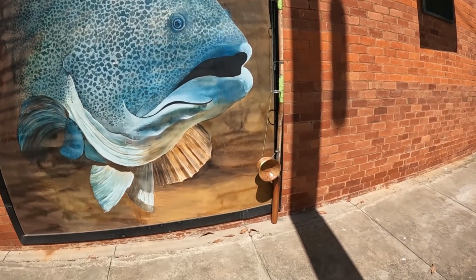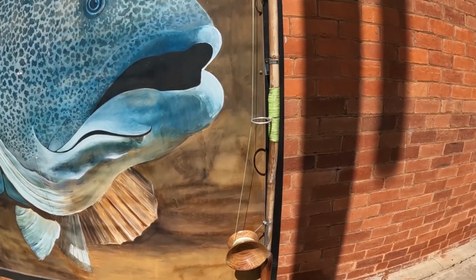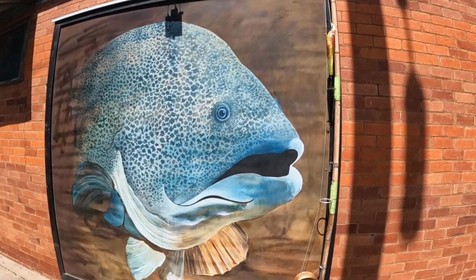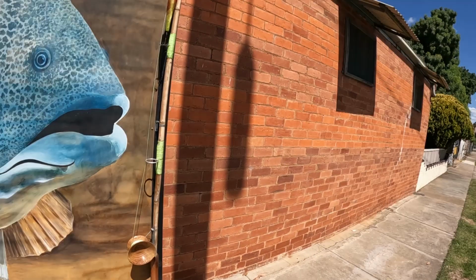And we've got the old rod made up beside it. That's fabulous. Alright, back up past the pub around the corner. There's more there. This is going to be a video just on murals in this town.